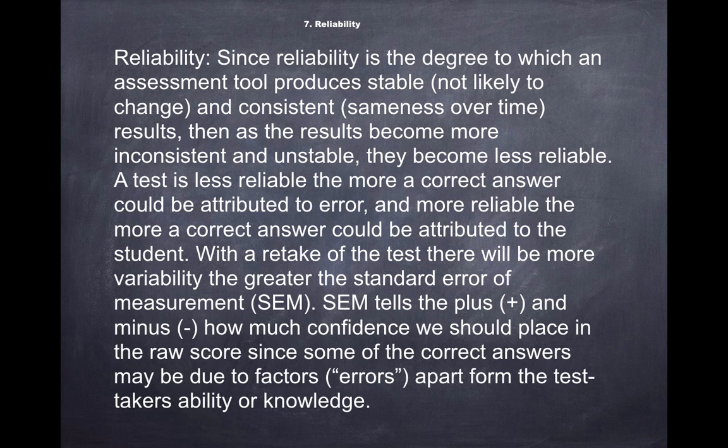Reliability. Since reliability is the degree to which an assessment tool produces stable, not likely to change, and consistent, sameness over time, results, then as the results become more inconsistent and unstable, they become less reliable. A test is less reliable the more a correct answer could be attributed to error, and more reliable the more a correct answer could be attributed to the student.